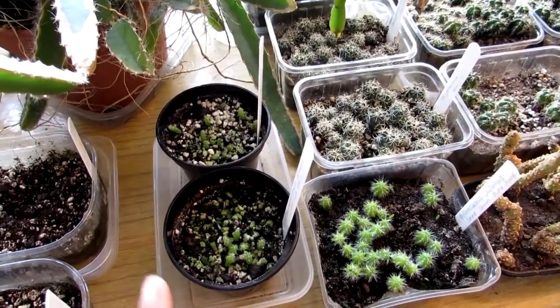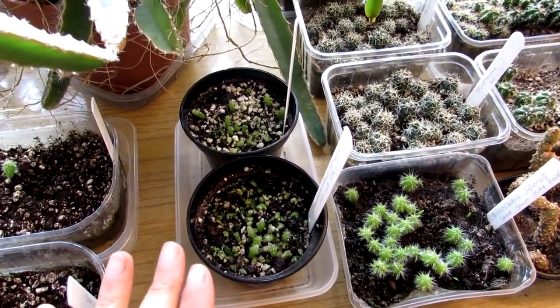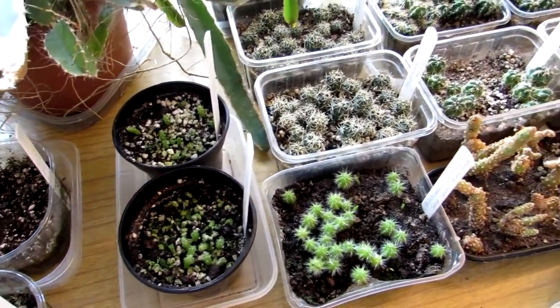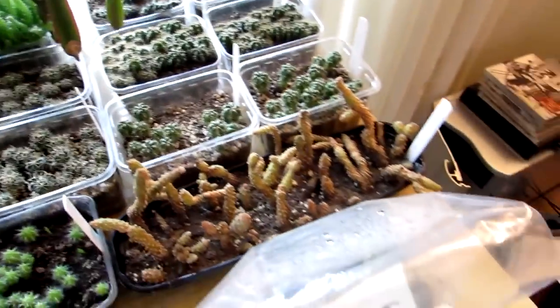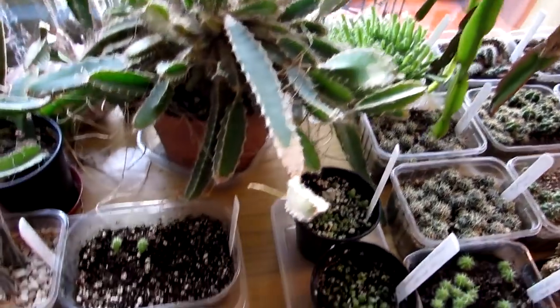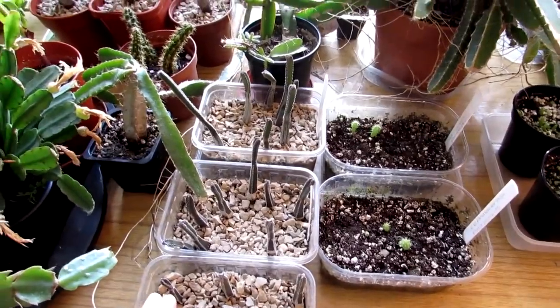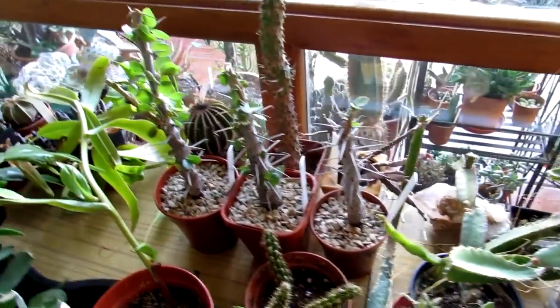These are my Carnegiea seeds, and I'm going to do another proper update on these in a few days' time, so stay tuned. I won't go into detail on them at the moment because I haven't done an update on the seed growing competition for a long time. And some Rhipsalis seeds there, and my other dragon fruit plant, some more little seedlings, more seedlings there, my Pilosocereus seedlings, and these here guys.